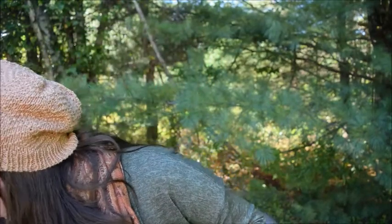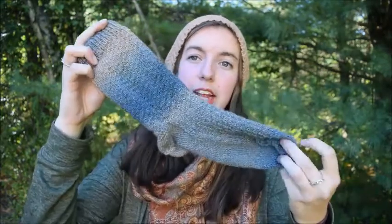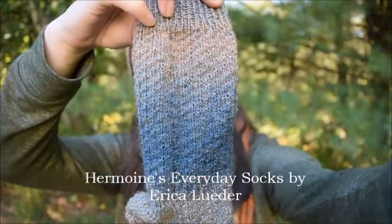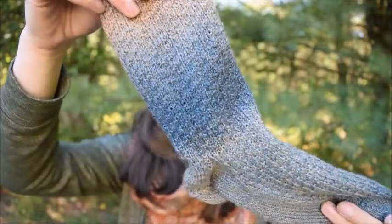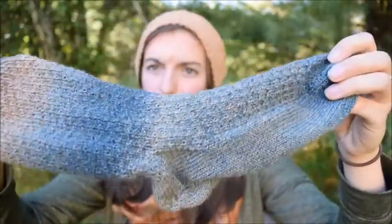Anyway, so this week I do not have any finished objects. It actually hasn't been a full week since I recorded last. So no finished objects. I have a half-finished one. I finished my first sock. This is the Hermione's Everyday Sock pattern, and the yarn is Painted Desert in colorway number 28. It's aqua something.